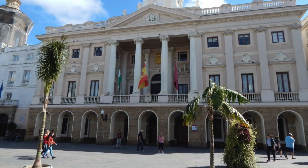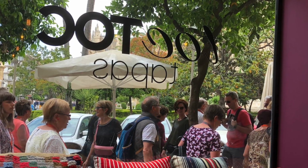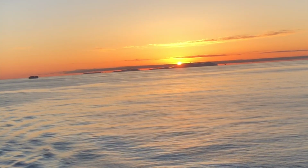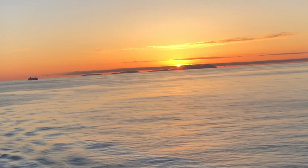So we took a fairly early train back. It was around 3, I think, because we wanted to make sure we were back in time. Yeah, it's always better to give yourself a little bit of a cushion. And we were able to stop in the town of Cadiz and have some tapas before we boarded our ship. Yeah, it was a beautiful day, and we decided that we'd earned a bit of adult beverage or two.